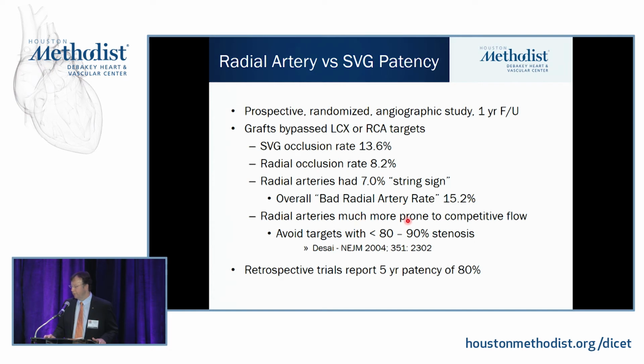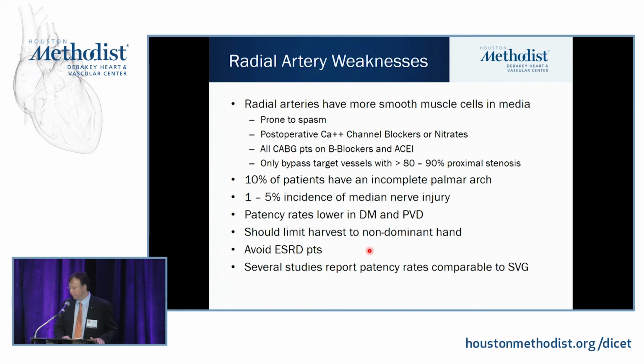So we know that radial arteries are more prone to competitive flow, and most surgeons have advocated only using the radial artery if you have an 80 or 90% stenosis. Several have advocated only with a 90% proximal stenosis. So you've got to take that into account when you're choosing your targets.